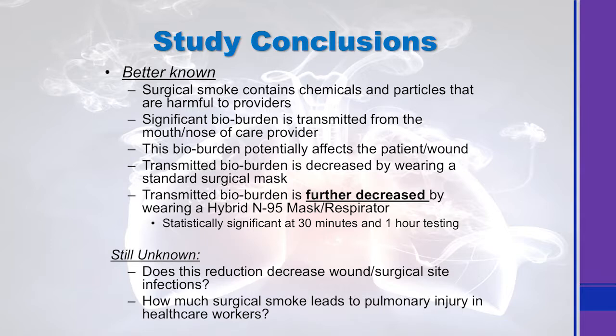So after the study, what did we know? Well, we knew a little bit more. We still know that surgical smoke contains chemicals and particles that are harmful to the providers. We didn't challenge that. We didn't study that. But the data is out there, and for anybody that works in an operating room that chooses to believe that surgical smoke smells good, like I did, and it's not harmful, simply means you haven't taken the time to read the data, just like most of us haven't for years and years.